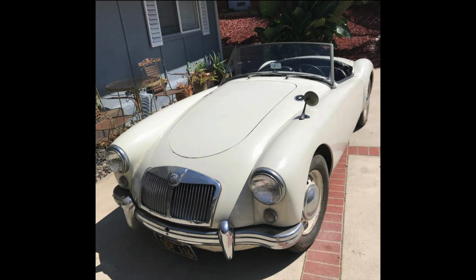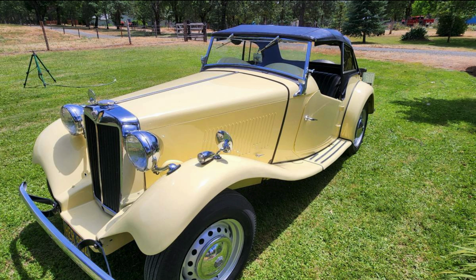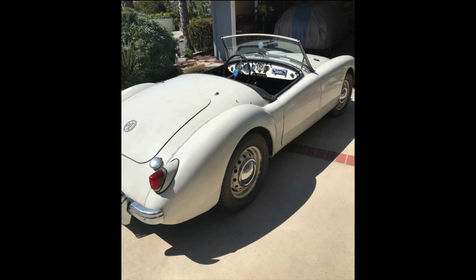What's kind of unique and interesting about the MGA is it's sort of the first swoopy, more aerodynamic looking design for an MG. Before this, they were all sort of that boxy, old school MG style. And also, this car was a lot wider, I believe, than the previous MG cars.